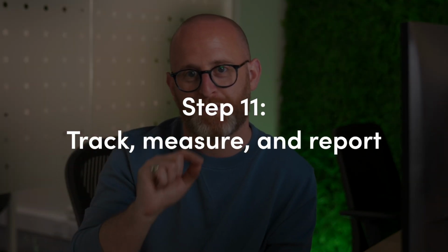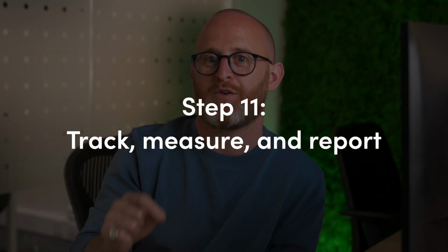It's a huge subject in its own right, this. So I just want to put it on your agenda, put it on your radar, so it's part of the thought process you go through, and you can just ask the question as part of the planning. So the final step is to track, measure, and report. Now, the geeks among you will love this, as it's where you get to see how all that hard work is paying off. It's the exciting bit.